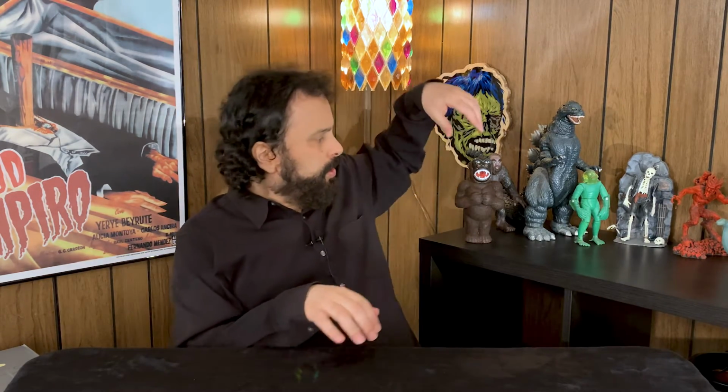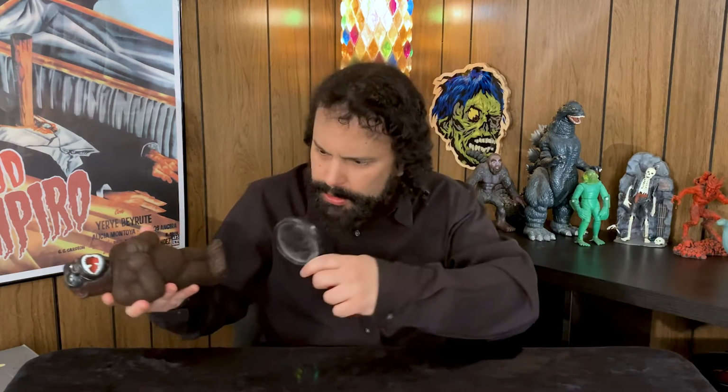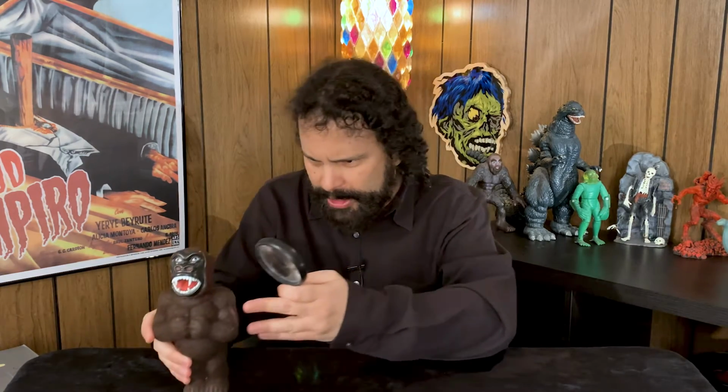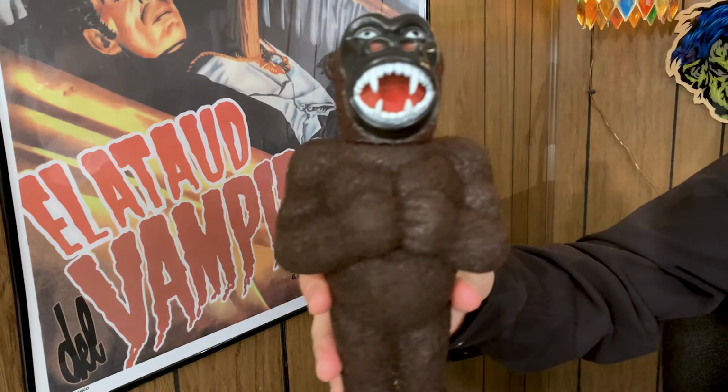Besides the Universal monsters, there are some unofficial Soakies. Now this is a King Kong Soaky, and I don't know who made this. I'm pretty sure it's not Colgate-Palmolive, and I don't think it's still full, so I have to be careful with this. I don't want to make a mess. It's full of bubble bath. It's flocked, you know, so it's furry, it's fuzzy.